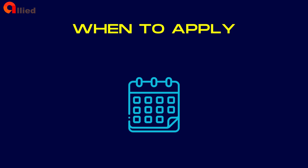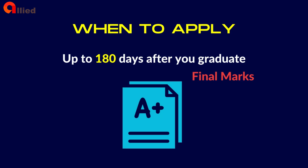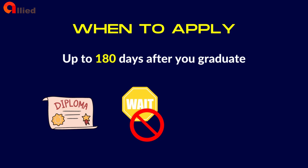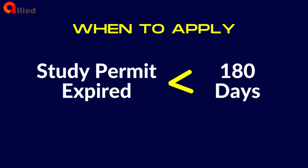When to apply? You have up to 180 days after you graduate to apply for a PGWP. In other words, you have 180 days after your school issues your final marks to apply for a post-graduation work permit. You don't have to wait until you physically receive your diploma or attend your graduation ceremony to apply for a post-graduation work permit. All you need to apply for a PGWP are an official letter from your school that confirms you've completed your study program, and an official final transcript or a copy of your final transcript from your school's website. To be eligible, your study permit must have been valid at some point during these 180 days.